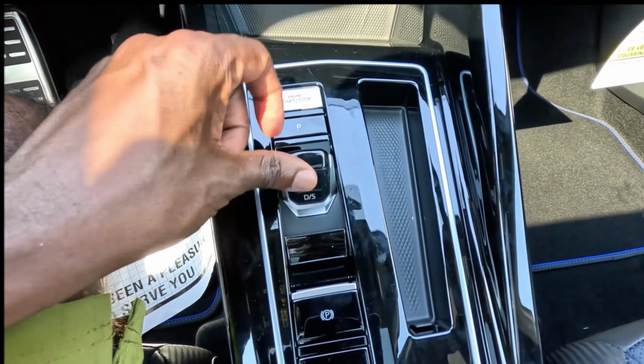Cup holders here, 12-volt lighter there. We do have in the armrest the blue piping there as well. All right, and some extra storage underneath there.